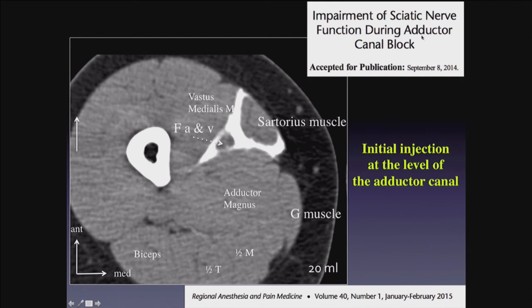This patient had a normal adductor block, and after surgery complained of a complete foot drop, a complete paralysis, in flexion as well as in extension. Fortunately, this patient had a catheter. We sent him to the Department of Radiology to perform a CT scan, and that's what we discovered.